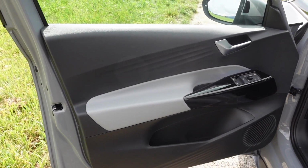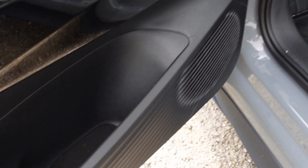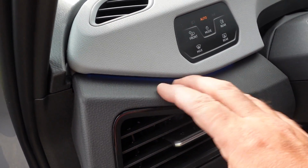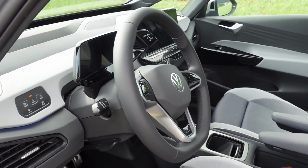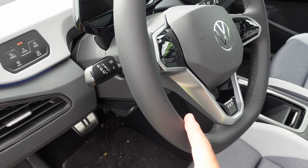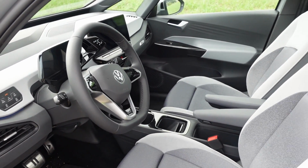If we look in detail at the door panel, it is hard plastic here, some soft leather-like material here, gloss black finish here, and again hard plastic. And here on the dashboard, the lower part is hard plastic, but here is some softer plastic. The interior of the ID.3 is almost vegan, with the exception of the steering wheel that is in leather, but you can order the configuration to be completely vegan.